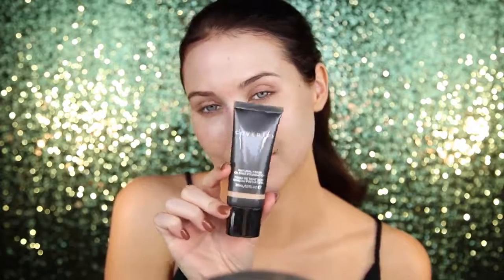I'm going to be using the Cover FX Natural Finish Oil-Free Foundation. It is a full coverage, but it is also very hydrating. It has a natural finish. I think it has more of a dewy finish personally on me, which I love. I am going to be using my beauty blender to apply this, which is definitely kind of different and out of the normal for me.